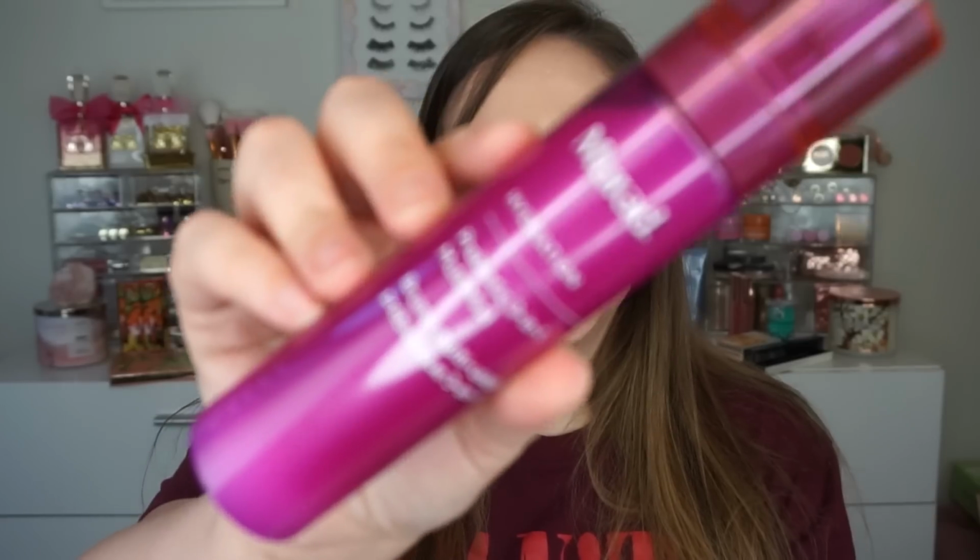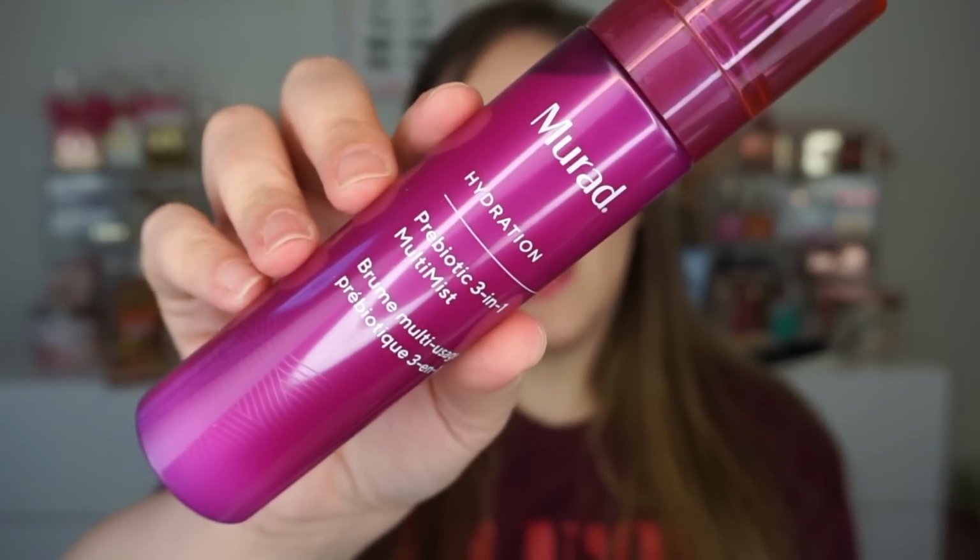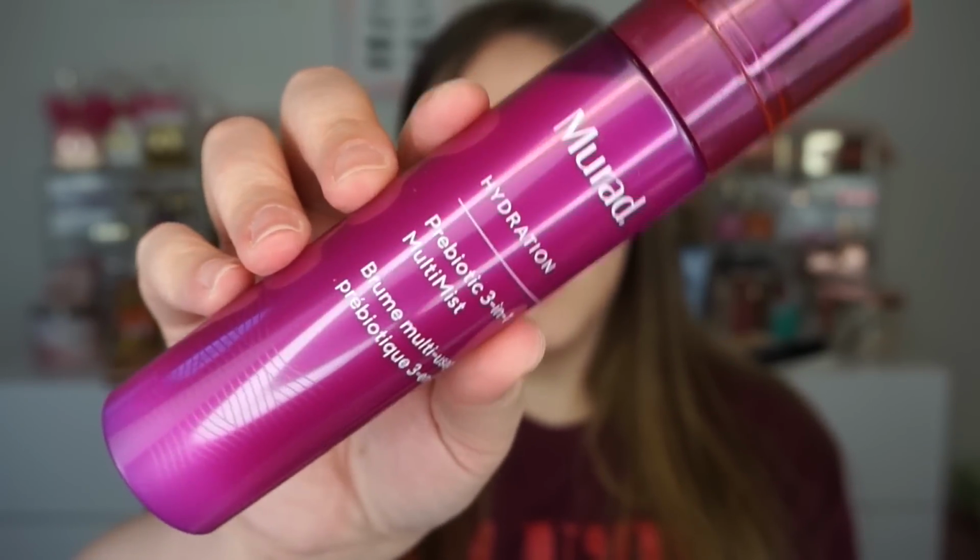Next I have the Murad Prebiotic 3-in-1 Multi Mist. So this one's good for hydrating and for setting the makeup as well. Very excited. This is a brand new product, so very fortunate to get this. Again, brand new products. Thank you so much.